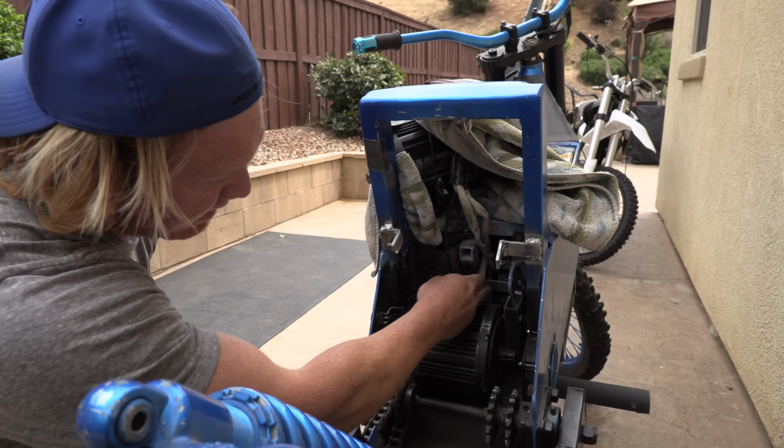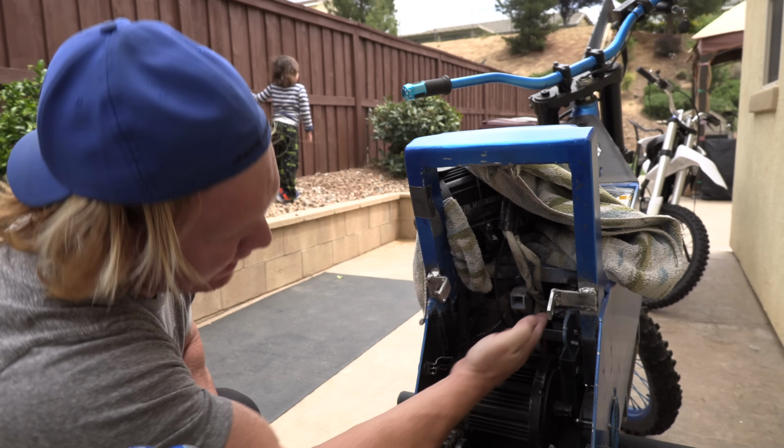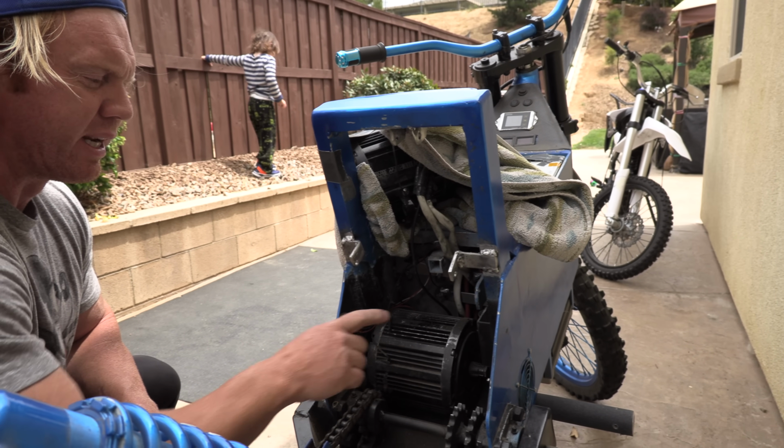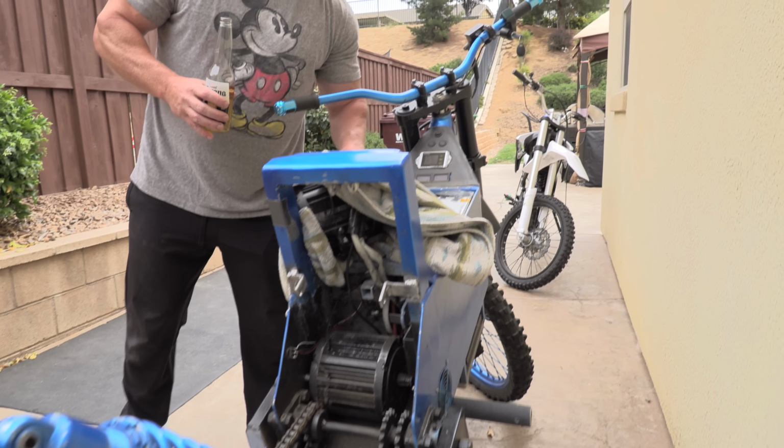It works. So when I started putting all the batteries in, all the wires, there's no ram air. You can't get any air through there. And this motor would get to the point where the manufacturer was saying that's its limit. I don't know if you saw in there.